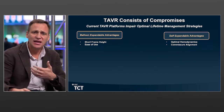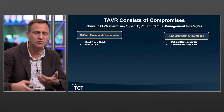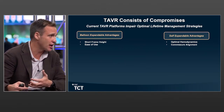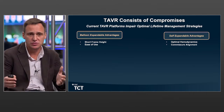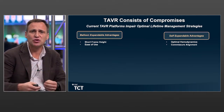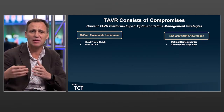And additionally, it's an incredibly easy and consistent procedure. It's built off of the backbone of doing balloon expansion to get a stent somewhere, which is the foundations of interventional cardiology. And so it's relatively easy to translate around a mass of users. But on the other hand, we have something in the self-expanding category that's incredibly important, likely, for optimizing lifetime, and that is optimal hemodynamic performance.